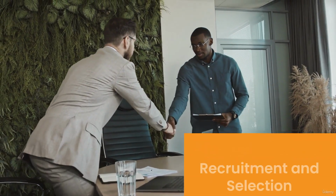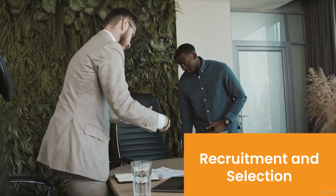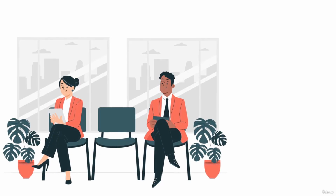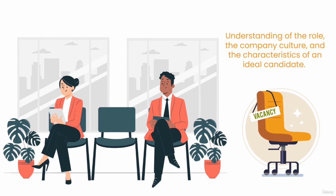In the realm of human resources, recruitment and selection are pivotal processes, each serving a distinct yet interconnected purpose. Recruitment is the proactive process of attracting potential candidates. It's not limited to just advertising job vacancies, but involves a strategic understanding of the role, the company culture, and the characteristics of an ideal candidate.